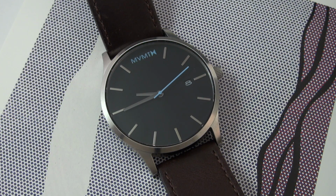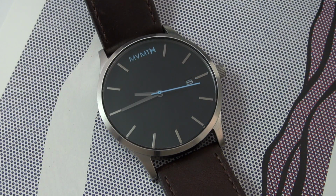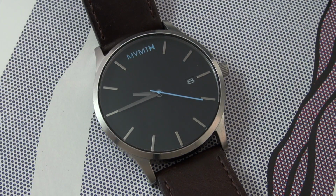So this is the Movement Classic, I believe, which is an extremely popular fashion watch. It's been lent in by my good friend Joe, so thank you very much.